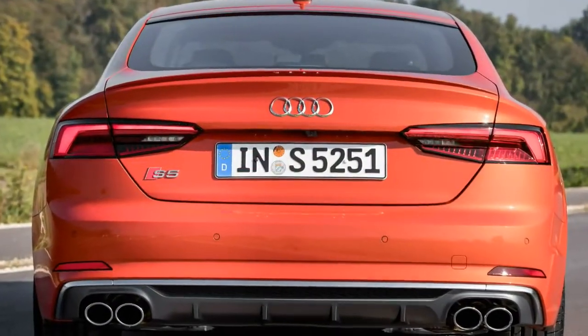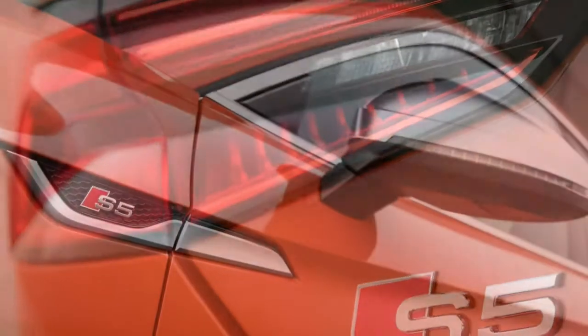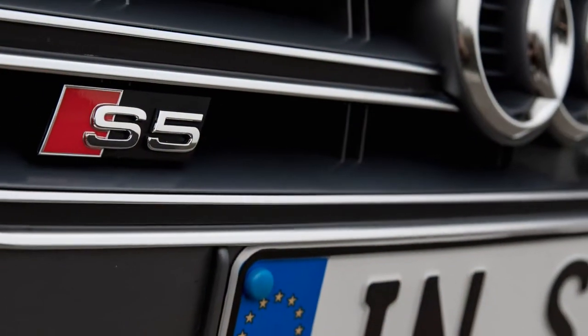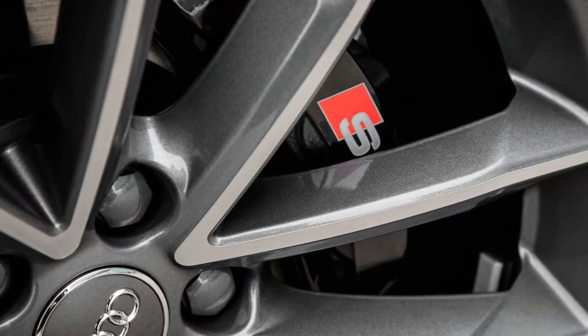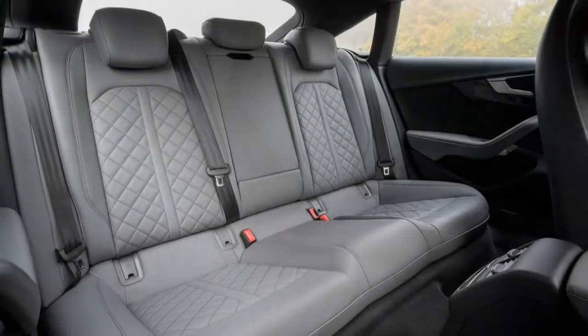The good points of the 2018 Audi S5 Sportback: coupe styling meets hatchback utility, strong turbo V6, exquisite handling balance. The bad points of the 2018 Audi S5 Sportback: we're sad there's no manual transmission.